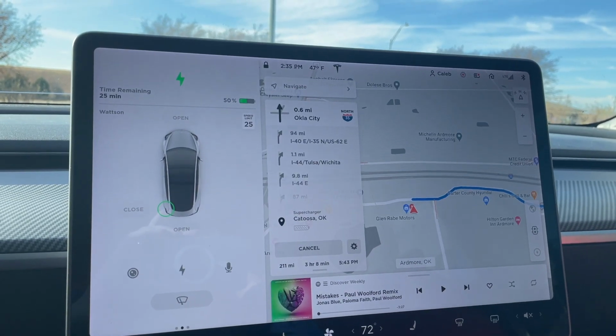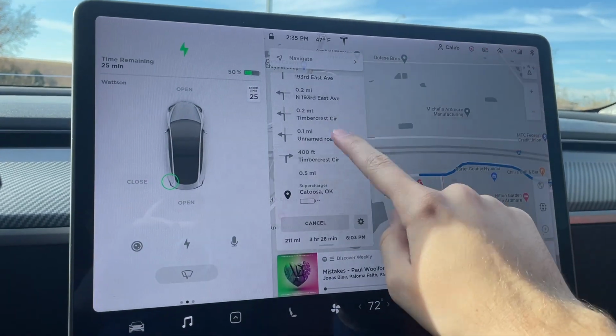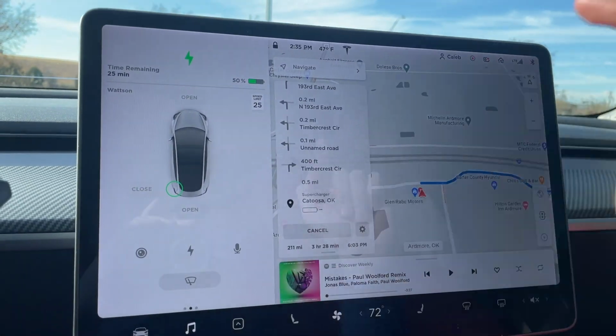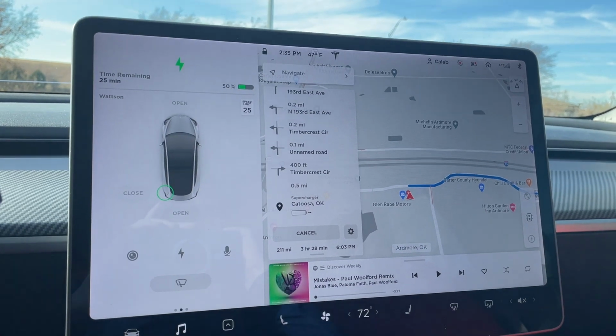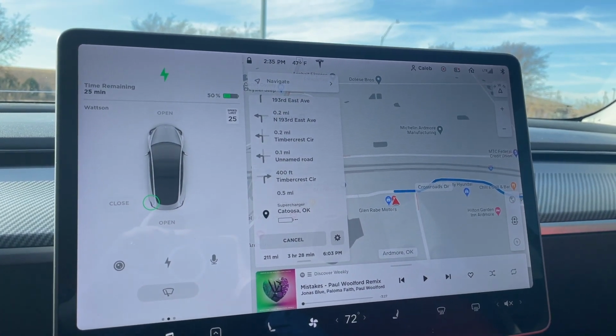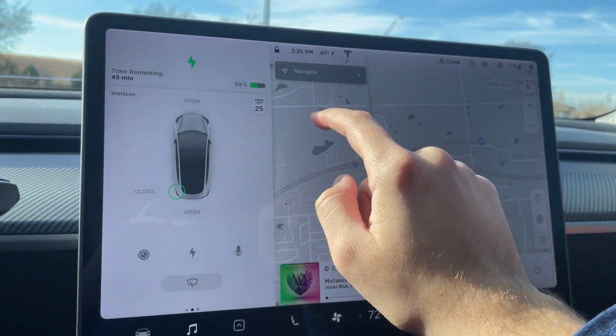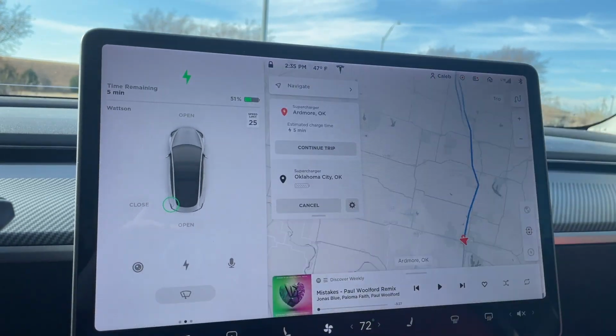Let this calculate. So it's 211 miles. No, we're not doing that. So yeah, we're gonna be stopping halfway in Oklahoma City. So I'll stay here for a few minutes and then I'll get going.